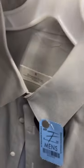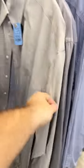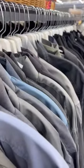Emilio Pucci. I never pick up this brand anymore. This actually feels really nice though. Oh, it's a cotton. It's a cotton.